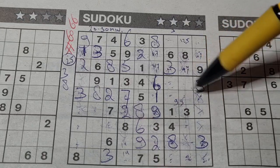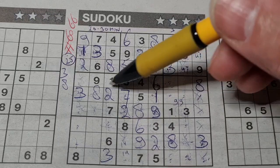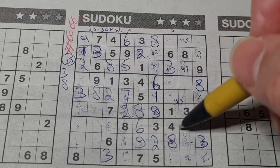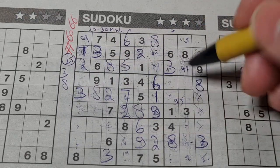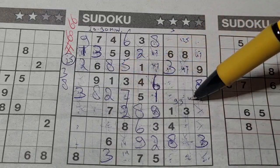How about these 3 missing numbers in this row, the middle row? Those missing numbers are the 1, the 2, the 3. 4 is missing. We have a 4 in this column. No 4 there, 4 could be here, could be there. The 5, and the 6 is missing.